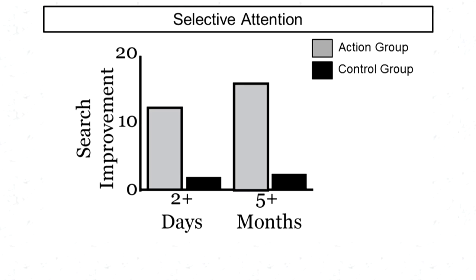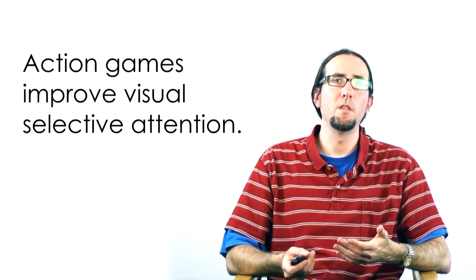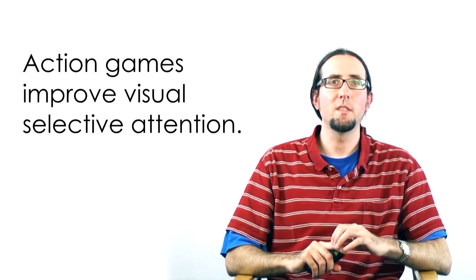And so this visual search task, known as the useful field of view, actually does a pretty good job of testing this ability. Can you actually pick out task-relevant information, these targets, from amongst stuff that's just there to distract you? And so, again, we've seen that playing these action video games really strongly promotes this ability, what we call visual selective attention. You can pick out the parts of the scene that are important and tamp down the parts of the scene that are unimportant.